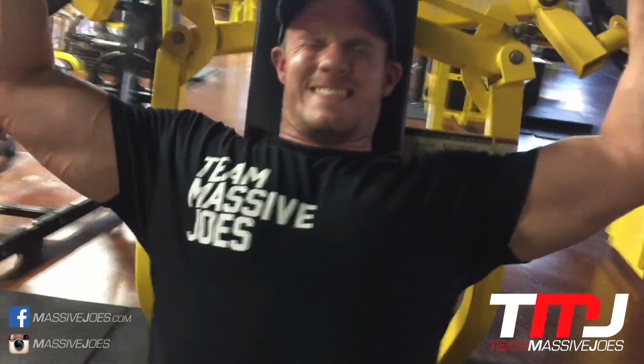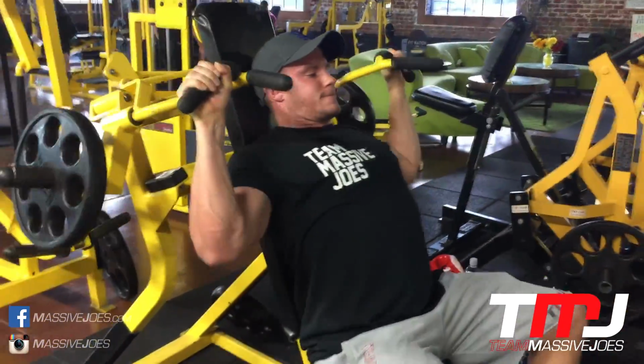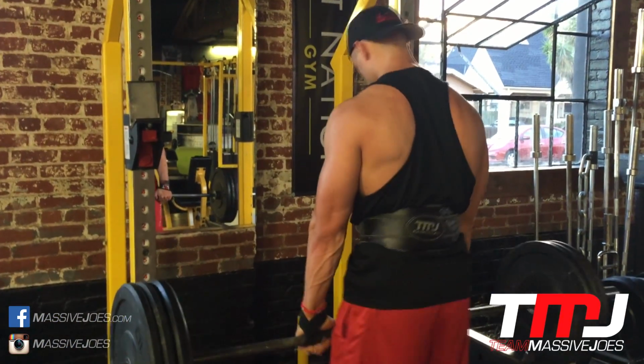So doing more negatives. Neve usually doesn't even go to failure, calls it a set. You've gone bloody past failure 5 times on this particular movement. I normally keep 1 or 2 in the tank. Unbelievable. And then we moved on to these here barbell upright rows.